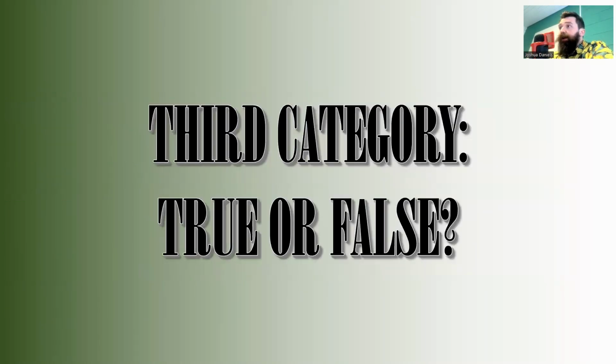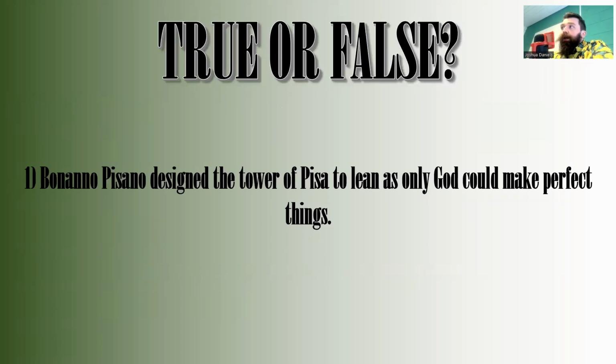Moving on to the third category now, true or false. So you're going to see a historical statement here, and you have to write down whether you think it's true or false. As always, 1 point if you get it right. And without further ado, let's move on to the first question. 5 questions for this category. True or false? Bernardo Pisano designed the Tower of Pisa to lean only as only God could make perfect things.